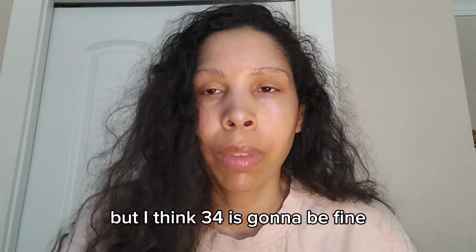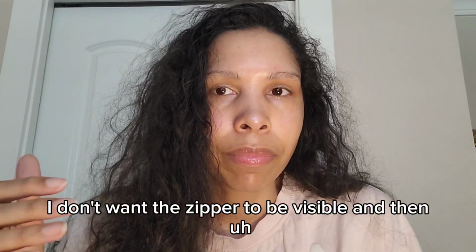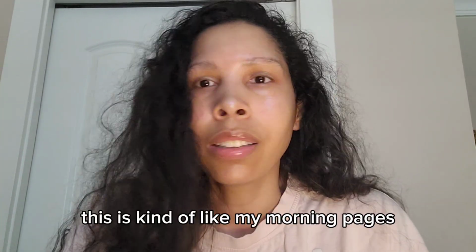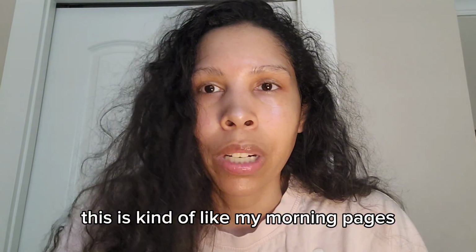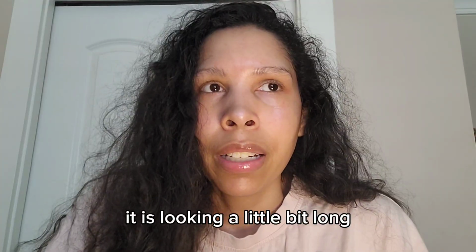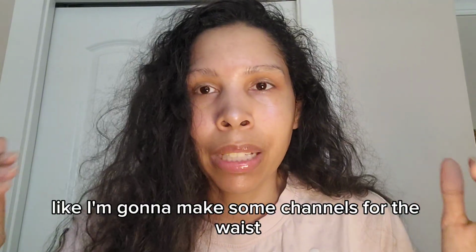But I think 34 is going to be fine because I'm going to be making an overlap on this jacket because I don't want the zipper to be visible. And then this is kind of like my morning pages. I'm just thinking out loud. The hem is looking a little bit long, but I think once I get the scrunch in at the waist, I'm gonna make some channels for the waist.